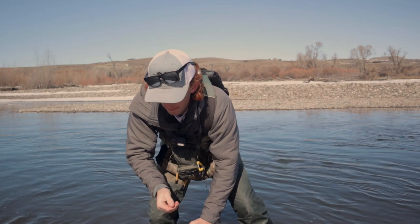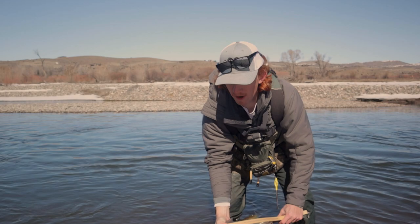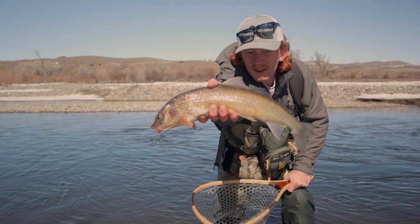Check this out. I gotta keep our hands wet. It's probably my biggest fish in Montana so far. Giant mountain whitefish. Look at that. Absolute stud. Beautiful, beautiful fish. So let's get him back, okay? I really hope you were able to see that. That was a beautiful mountain whitefish. Probably my biggest ever that I've caught here. Wow, that was actually a really good fight.